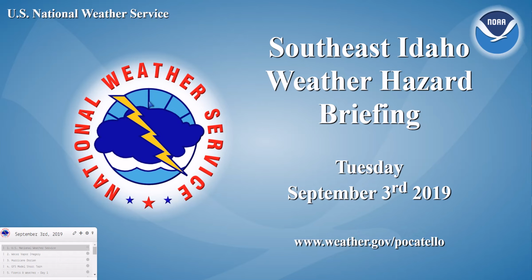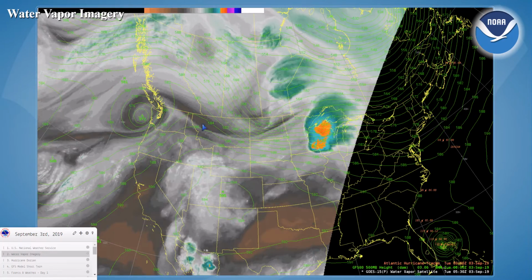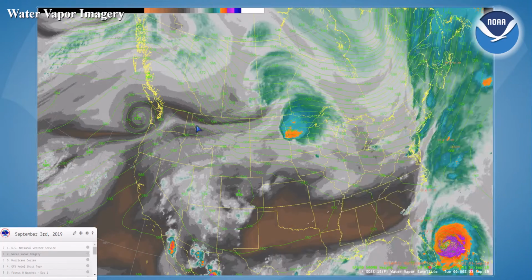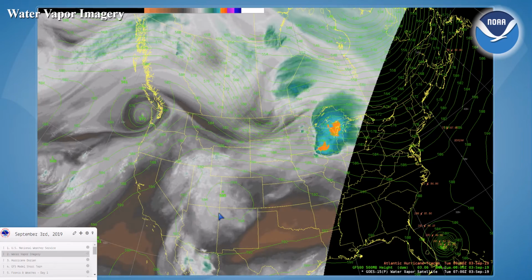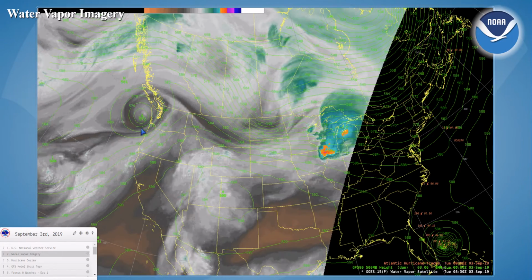Good morning. Hi, this is Travis from the National Weather Service, and this is your weather hazard briefing for Tuesday, September 3rd. Looking at the current water vapor imaging, you can see we have a high pressure ridge built over us right now, and we have some monsoon moisture moving into our southern areas, and then there's a low here off the Pacific.